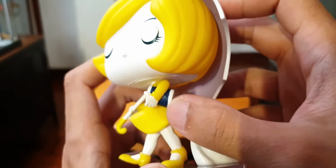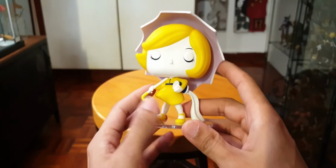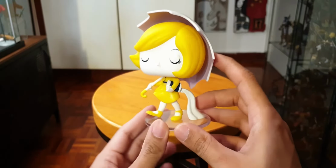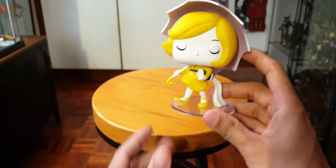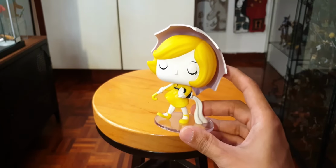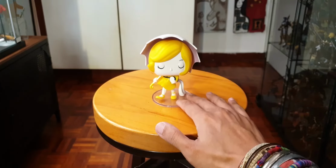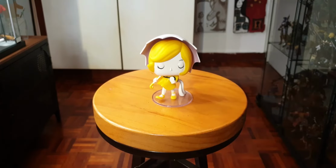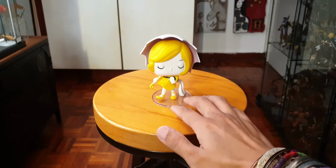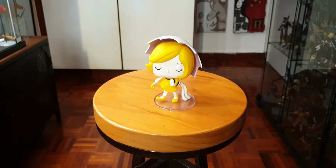Well, there you go. There's a salt she has, just falling like stars. So yeah, I like it because of the umbrella and because of the color. Because this stands out in the shelf. If you bury this in 50 other pops, no, but I don't have that many. But this will stand out in my display. I'll show you later. There you are. Okay, there we go. That's about it.